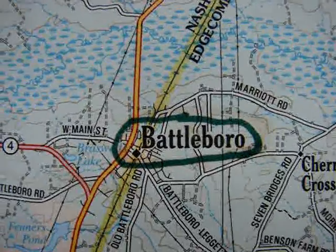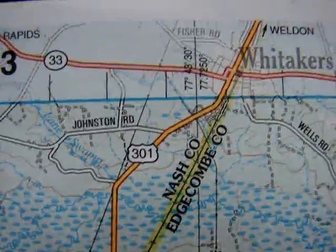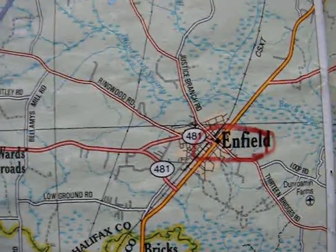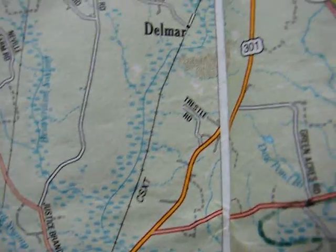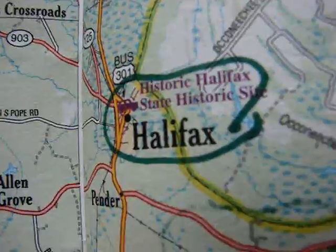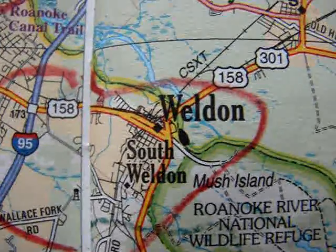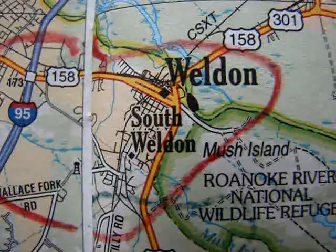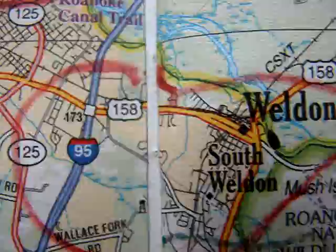Well, I started my trip in Battleboro and found nothing there, then went on up the road to Enfield for the first time. Had very bad luck there as well. Then I went on up to Halifax. Didn't find anything there either. Then I went on up to Weldon. Somebody's been digging privies there because I could see some definite sinkholes, and I probed them and they were empty.